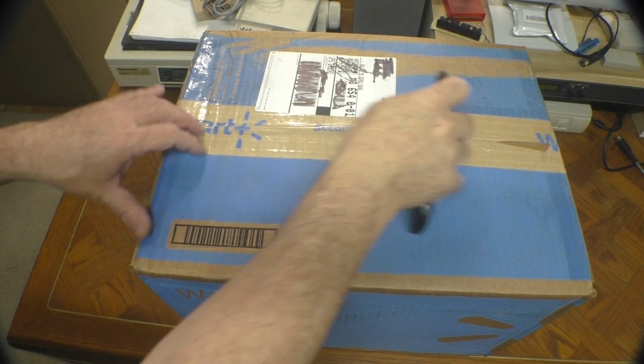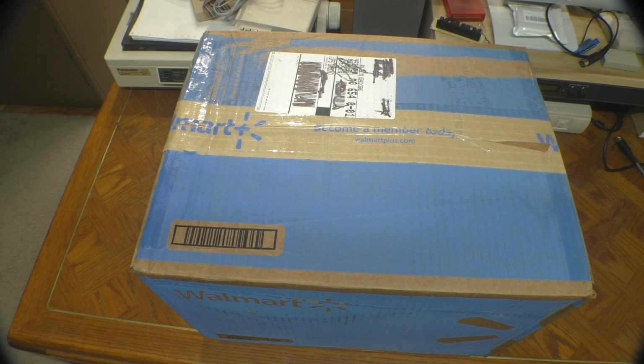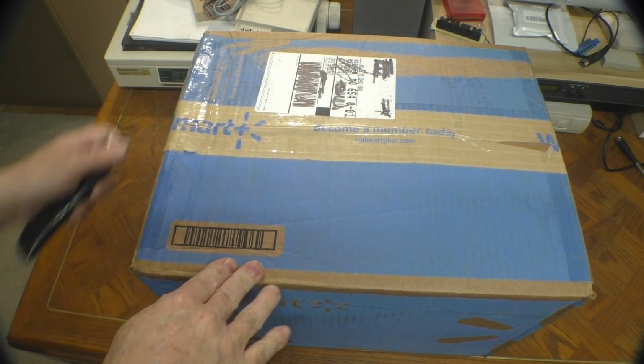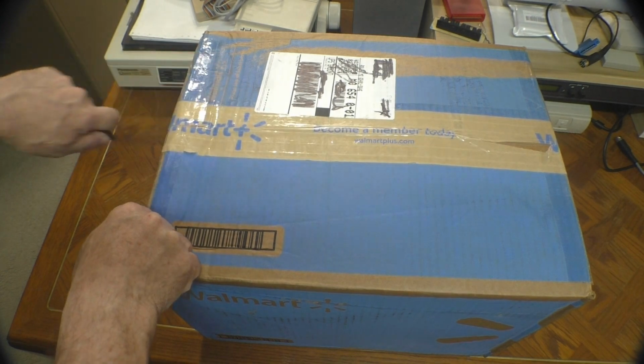This large box is a donation. And I have no idea what was in it other than somebody sent me an email with the tracking number and said it was on its way. It's quite a large box, so who knows?